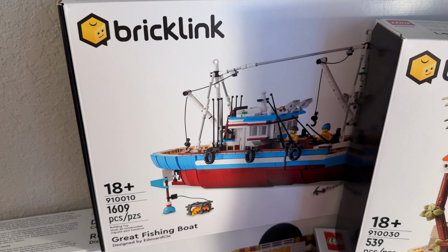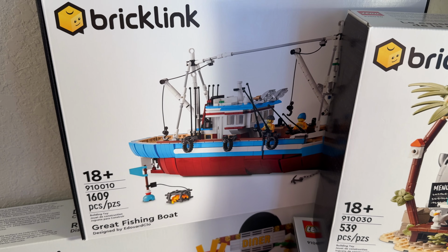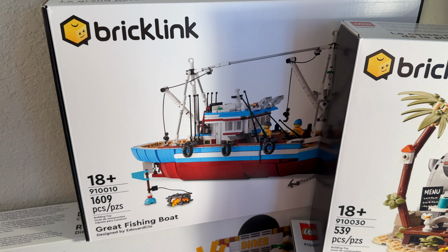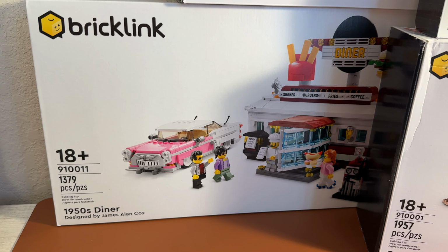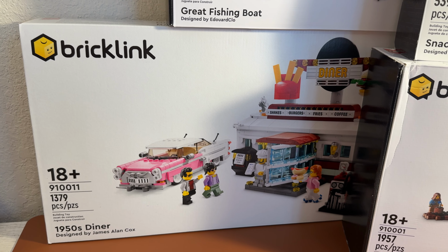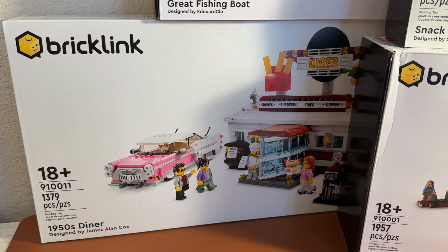Then we had the Great Fishing Boat from the 2021 Invitational. Only 10,000 of them were made and did retail for $129.99. Next, we do have the 1950s Diner from the Bricklink Invitational from 2021 as well. Retailed for $129.99 as well.